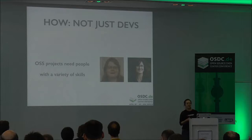Now, just like companies, open source projects need people to do all kinds of different things. You can't really just have developers and hope that all of the other stuff just magically happens. Someone needs to write the blog post, do the documentation, promote the project, and all of those other things that have to happen. Leslie Hawthorne, she's currently at Red Hat.